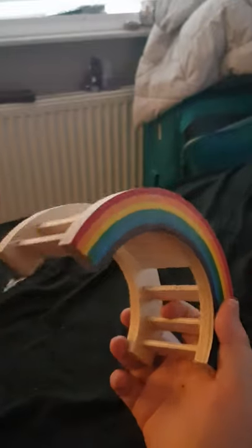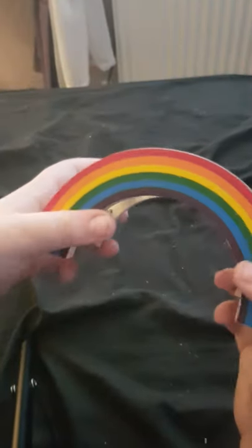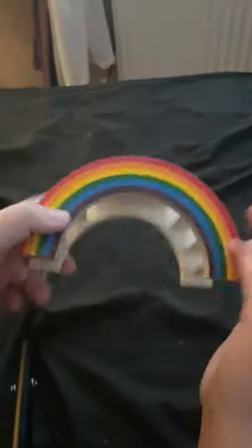I do recommend buying it, but for the price, I would lower it down a bit. I mean, it's very cute, got a nice little rainbow, got stairs, got a little hideout thing. But I really don't think it was worth the price. So that's another thing that I wouldn't recommend, the price. Seeing this cost $16 and this cost $5, and I really don't think this is worth $5, if you get what I mean.